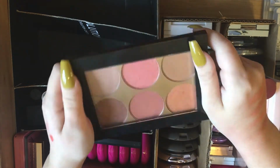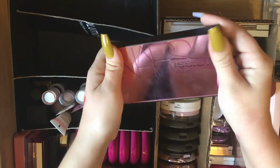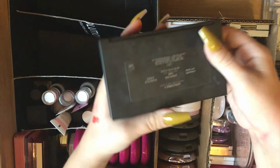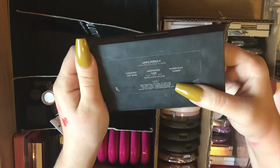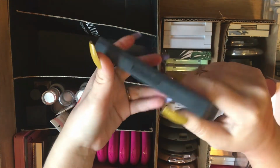So in the future, this probably will end up getting decluttered, but for right now, I think I'm going to keep it. All right, I've got this Nars Narcissist blush palette. I got this a while ago. This is actually my first set of blushes. This is the Unfiltered 2 Cheek palette.